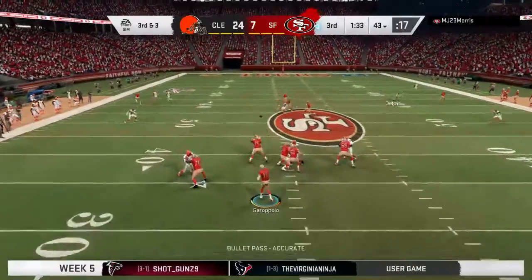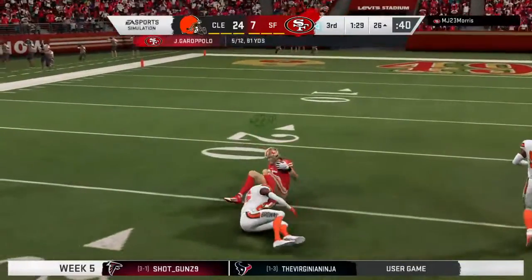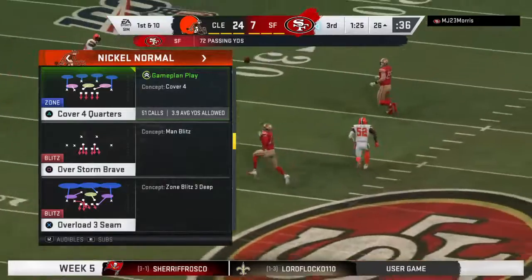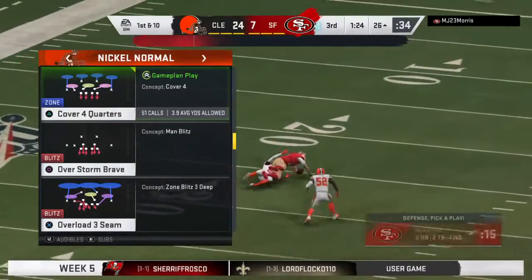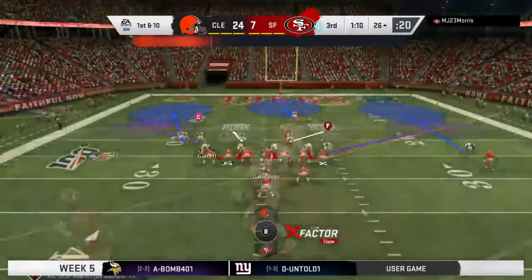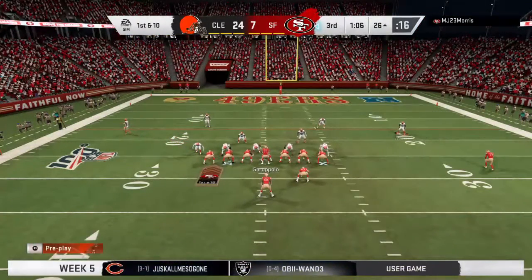Garoppolo looks to throw. This one into the hands of Kittle, the tight end. And he'll go down, but not before getting this inside the 30. Well, they only needed a small gain on 3rd down. They end up getting over 30 yards. So now then, the big play has them all the way inside the 30 now, 1st and 10.